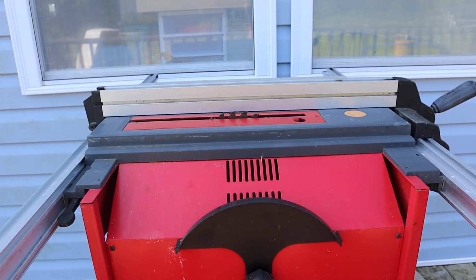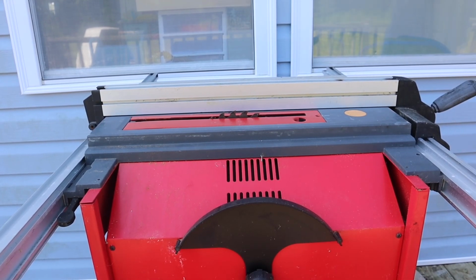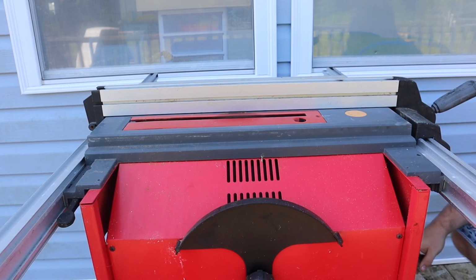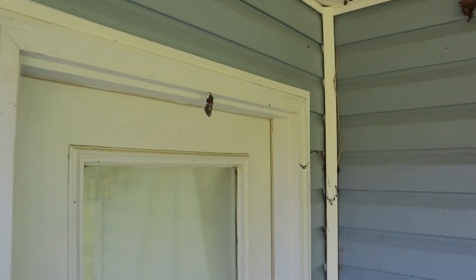Okay. Alright, so I have no idea when the last time this sucker was even turned on, or the last time that outlet was used. So, here goes nothing. Alright. Looks like I've got a functional table saw to do this project with. More stinglings.